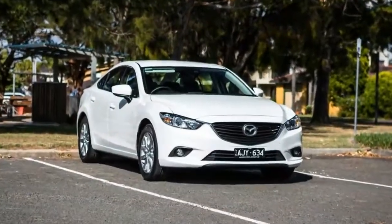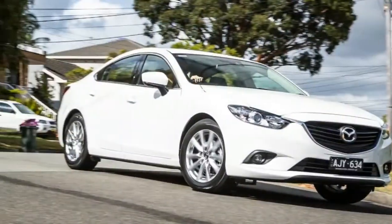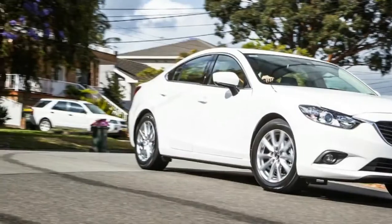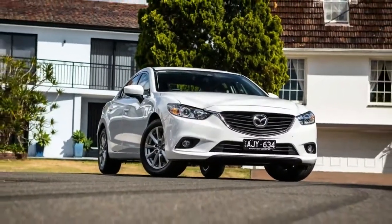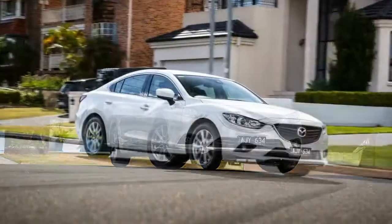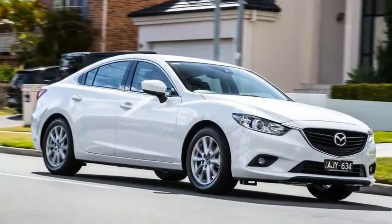Climate control with second-row ventilation, rather than regular aircon, the MZD Connect infotainment system with both a 7.0-inch touchscreen and rotary dial center console control, proprietary sat-nav, iPod-compatible USB ports, Bluetooth and internet app integration.